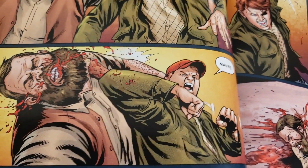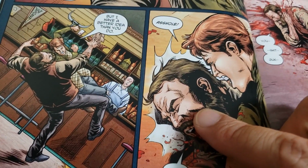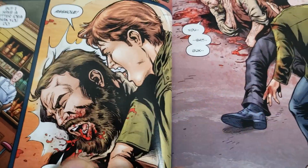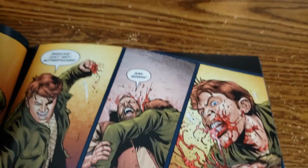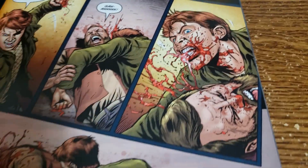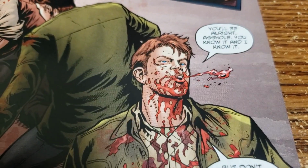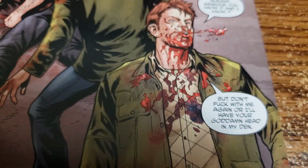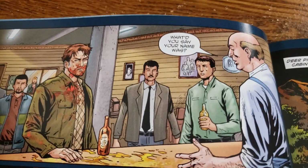He just elbows him in the chin super hard. Oh yeah, because he has this super strength from being a werewolf. Asshole, he's beating the shit out of him. Asshole. Cunt. Shit, motherfucker. Yeah, he just bites a chunk out of his neck. You'll be alright, asshole. You know it and I know it. But don't fuck with me again or I'll have your goddamn head in my den. So he's basically letting these werewolves know that he's one too.